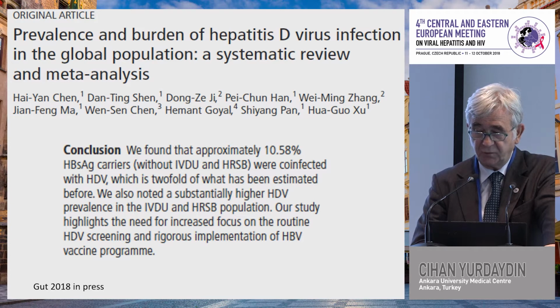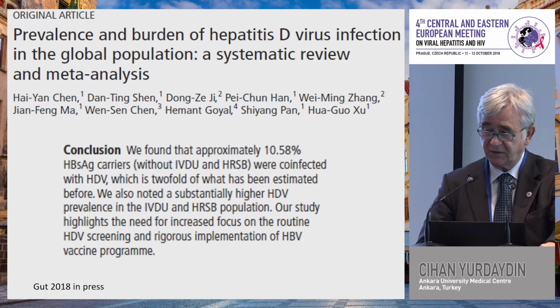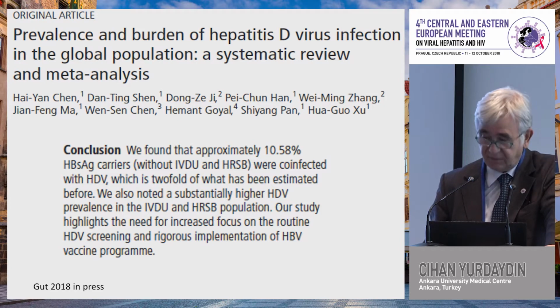Of course, they also noted that a substantially higher proportion was seen in the IV drug user population and people with high-risk sexual behavior, and they recommend an increased focus on routine HDV screening and also highlight the importance of HBV vaccination.